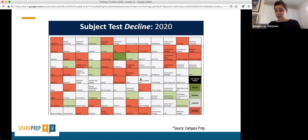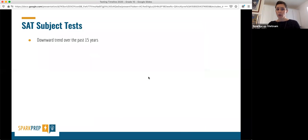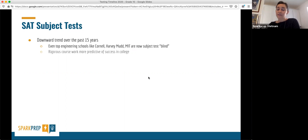So this trend has been happening and has been expedited this year specifically. Again, we see this downward trend over the past 15 years, and even top engineering schools like Cornell, Harvey Mudd, MIT are now subject test blind. What they have found is that this isn't to penalize students who are taking it. This is just an acknowledgement that these tests actually haven't been particularly predictive of success in college and particularly success in engineering programs.